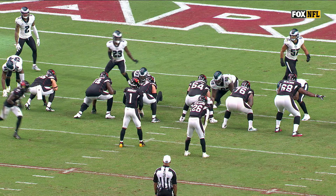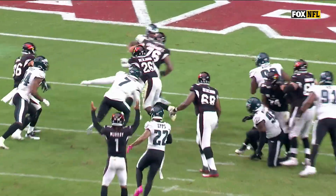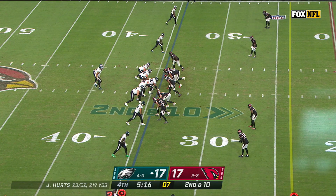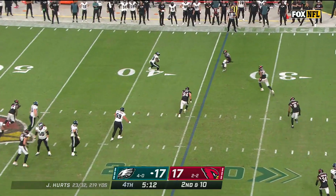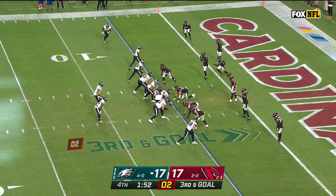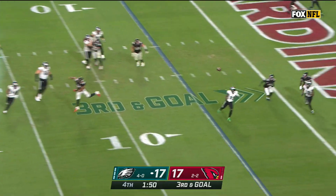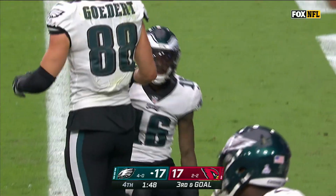Watch big Will Hernandez pull in front on this one. Benjamin getting a little bit impatient. Say, okay, I'm going to get my hand on your back, but he gets the block. A quick flip. Sanders will lose yardage. Byron Murphy there again. Play clock running down. Just in time. Hurts does throw. And the pass is incomplete in the end zone for Quez Watkins, but what a hit.